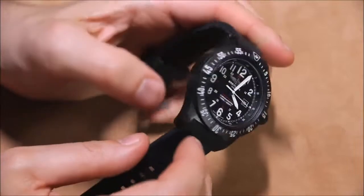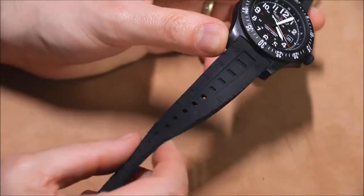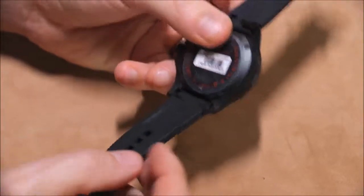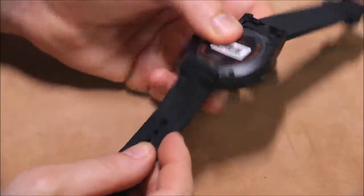One more very interesting feature of the Colt Skyracer. Now, if you look at the strap, you'll notice that there's ruler markings on the strap. And you're like, okay, that's fun. It actually looks cool. But the strap has a special system that allows you to take it off and use it as a ruler. So you see what I did here?